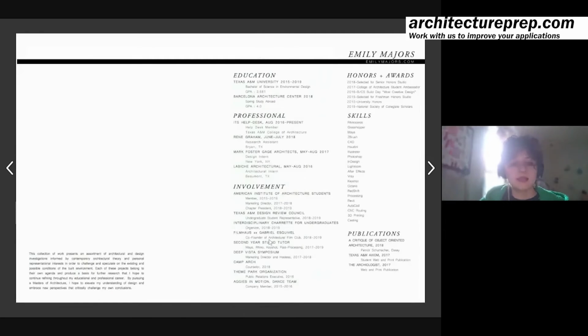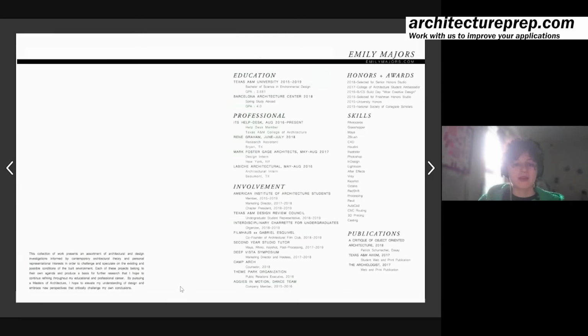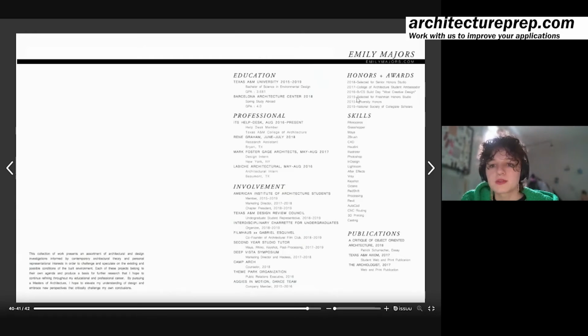Yeah, and then I end with my resume, a little blurb about what these kind of projects are. They're all academic, but I'm hoping that they can continue being explored in a professional sense. And then I list out skills, honors, awards.